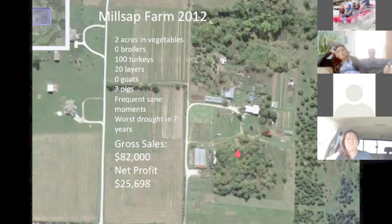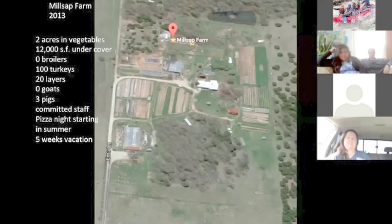We were gaining ground instead of losing it, and so that's why I say this year, frequent sane moments. It was really a good year, and it was a watershed moment for us because we realized this is what we want to do. Okay, 2013, we stuck with that 2 acres. We put a little more square footage under cover. We still messed around with a few turkeys, but we really dramatically had cut back all of our livestock.